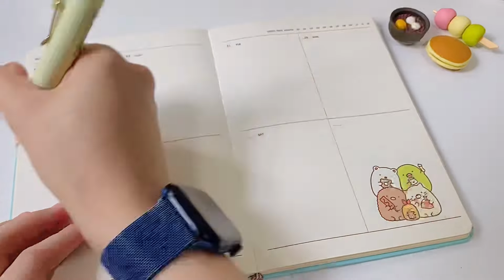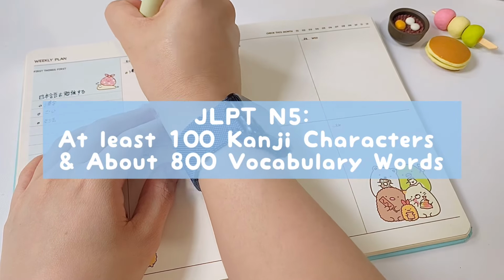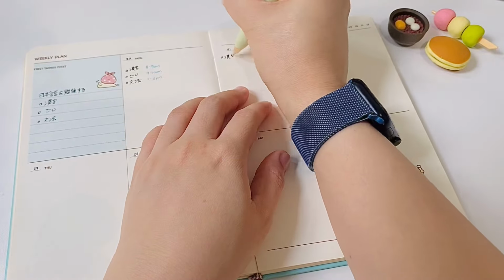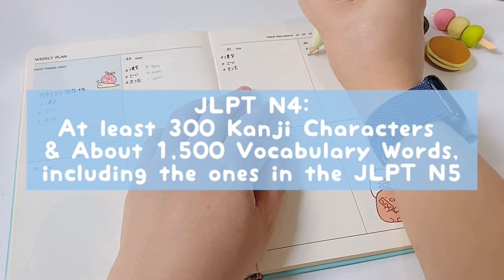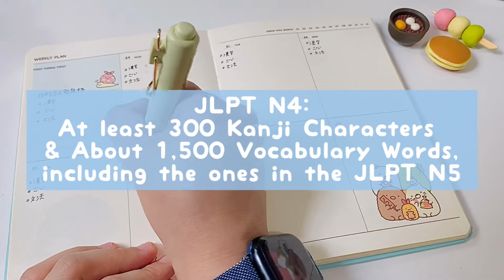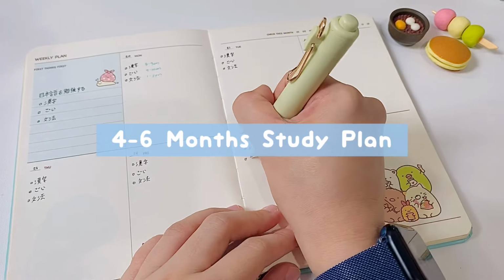If you're going to take the JLPT N5, you have to know at least 100 kanji characters and about 800 vocabulary words, so it would be better to spend 2 to 3 months studying for this level. On the other hand, if you're going to take the JLPT N4, you have to know at least 300 kanji characters and about 1,500 vocabulary words, including the ones in the JLPT N5 level. So it would take you about 4 to 6 months with an average of 2 studying hours per day.